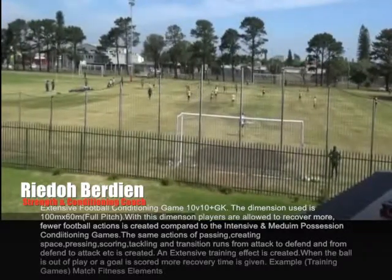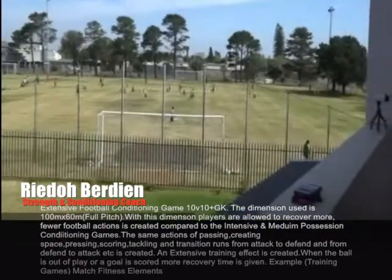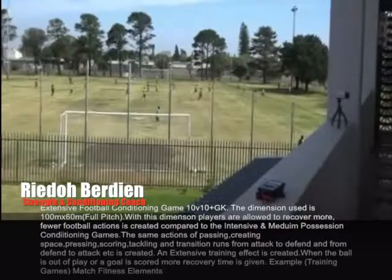An extensive training effect is created. When the ball is out of play or a goal is being scored, more recovery time is given, for example in training games.